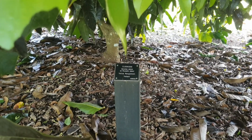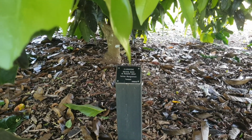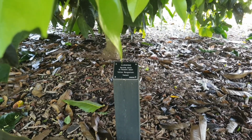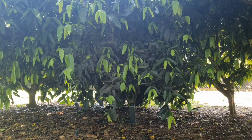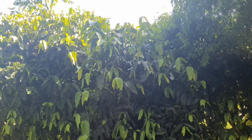This is the Yellow Mangosteen tree from Trinidad. We have a small baby one of these, and I'm curious to see if it's going to blossom and bloom with George's loving care in Melbourne. The leaves on this are spectacular, really pretty.